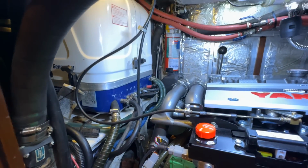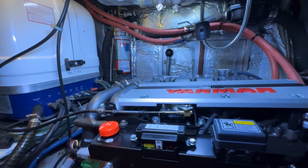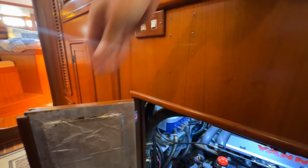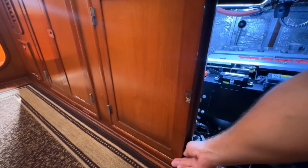Of course, there's the generator as well. The generator housing was custom modified to allow it to come out easier. So instead of being in two pieces, it's in three. So it makes it much easier to get the housing off, which, if you've ever done that in any boat, can be a bit of a bear.